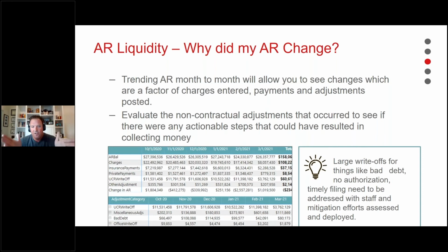And that's not good. You need to understand, and we're going to talk about NCR here next slide, that you need to understand when your AR moves, how is it moving, why is it moving, and when you get to non-contractual allowances, could there have been money collected there? And if so, what processes do I need to look at in the revenue cycle to not make that mistake again?